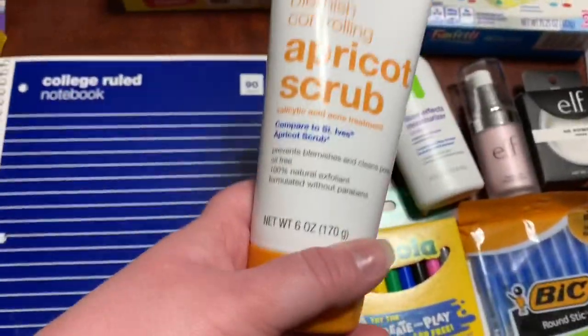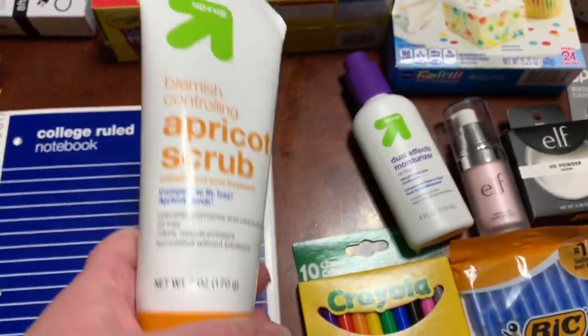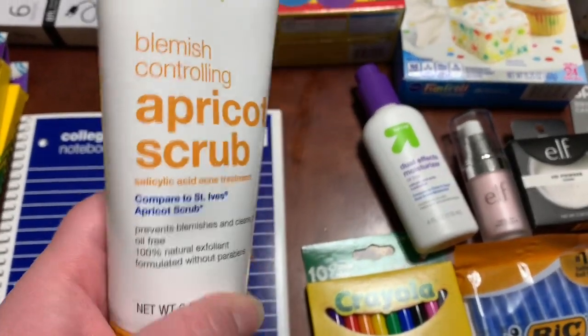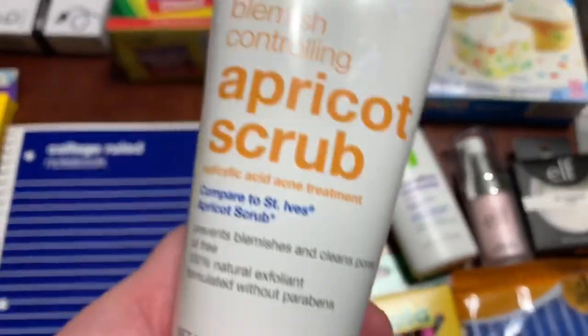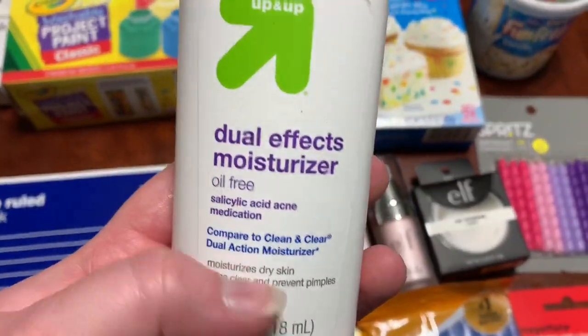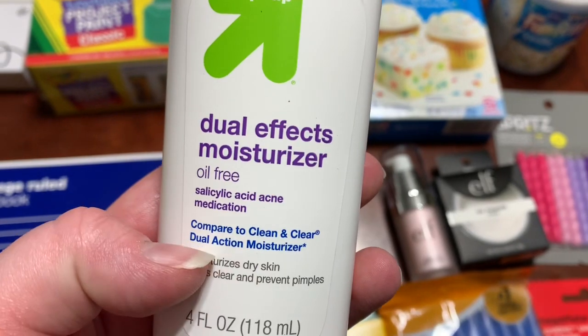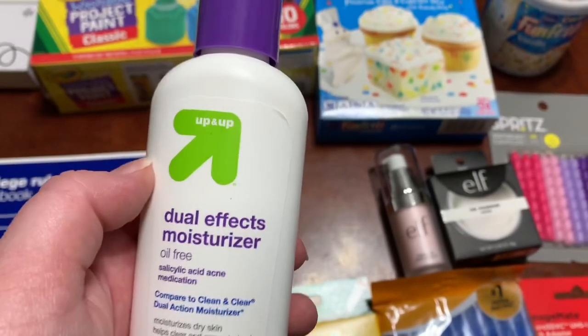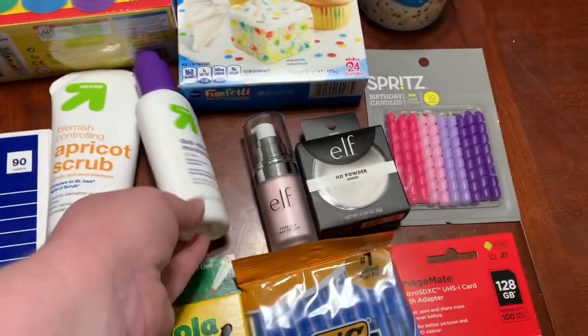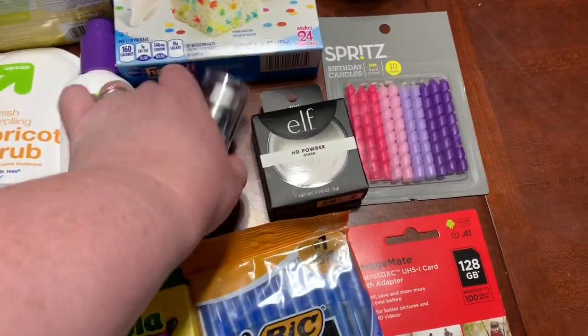I needed some more apricot scrub, and I do like the Up and Up brand instead of having to pay full price for the St. Ives name brand. And I think this was $2.97, and this is the Clean and Clear Dual Action Moisturizer, the Up and Up version of that, and I really like this one too, and I needed a new moisturizer for the daytime.